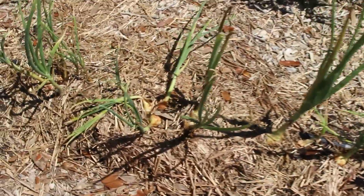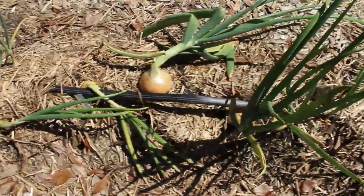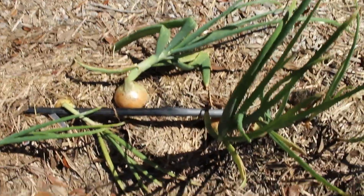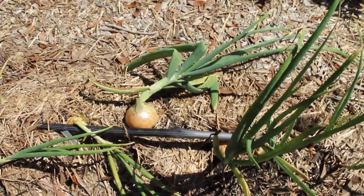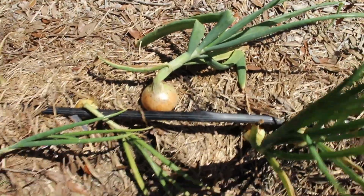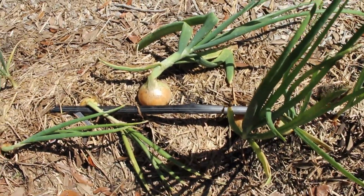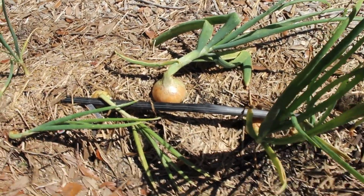And then more onions. This is a little too close together, my fault, but hey, 3 little onions bulbing, but this I think is my biggest one. Look at that. And the neck has fallen over, so I'm going to be pulling that. That is definitely probably the biggest onion that I grew out of this whole row. But that right there makes it worth it because I'm like, okay, I can grow onions. I just need to get better at it.